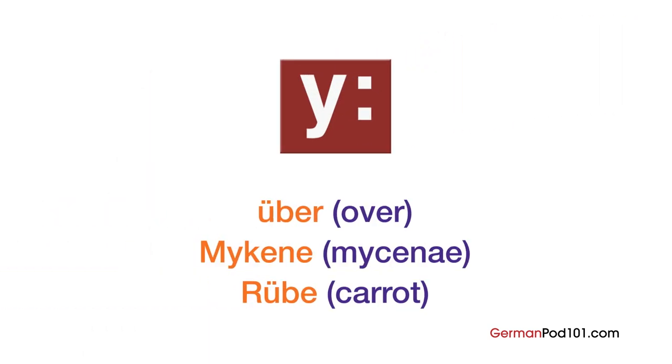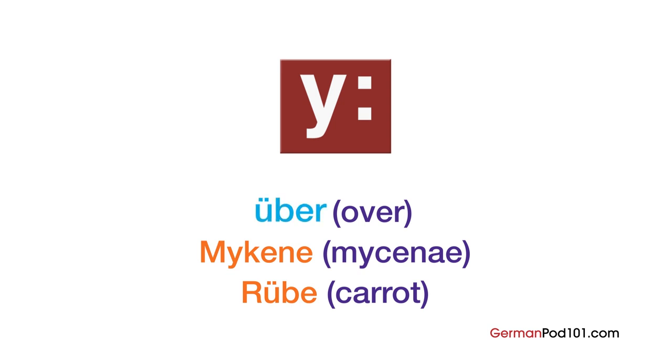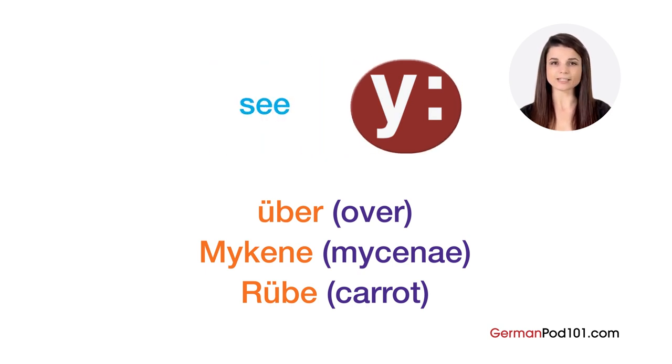The next vowel is Ü, über, Mykene, Rübe. It's identical to the previous sound, except that the lips are rounded. Try saying the word see while rounding your lips.